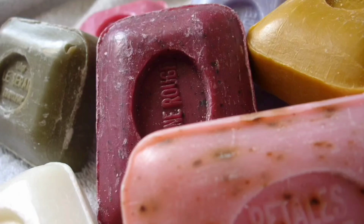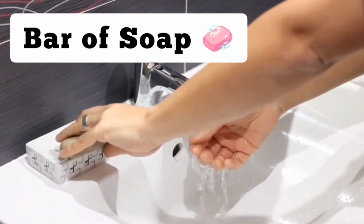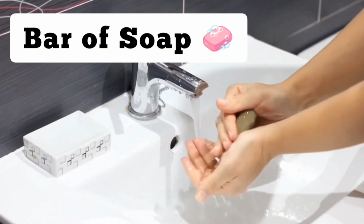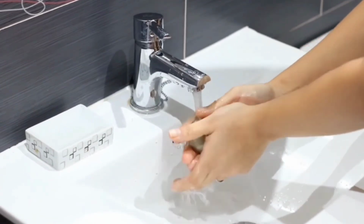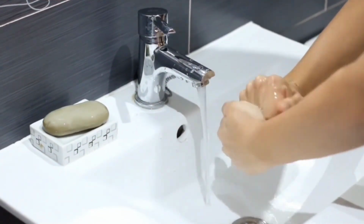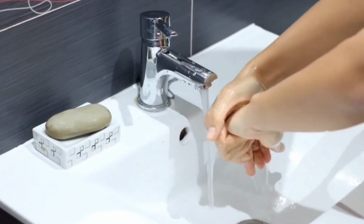The third thing we need to avoid using on our faces is bars of soap that we use to have a wash with or wash our hands, because it causes an imbalance with the pH of our skins, as well as remove the natural oils needed for our skins, disturbing the natural barrier that is on your skin to protect it from external factors.